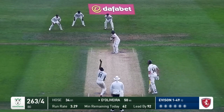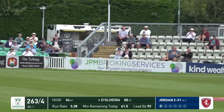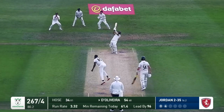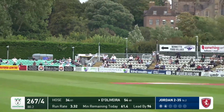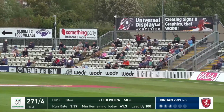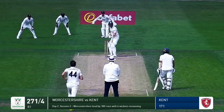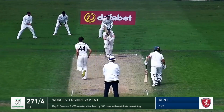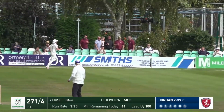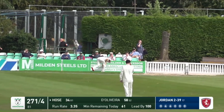Some of the innings higher up the order, and he's got 4 more here as Jordan. It's a bit of a gimme, that one, wide for tape, so I'm not sure exactly what that's all about. 4 more for D'Oliveira here, who is absolutely enjoying himself. This one banged in short by Hakeem Jordan, and he's drifted into the pads, and Hose has flicked this away. 4 through mid-wicket. Runs are flowing with this new ball for Worcestershire.